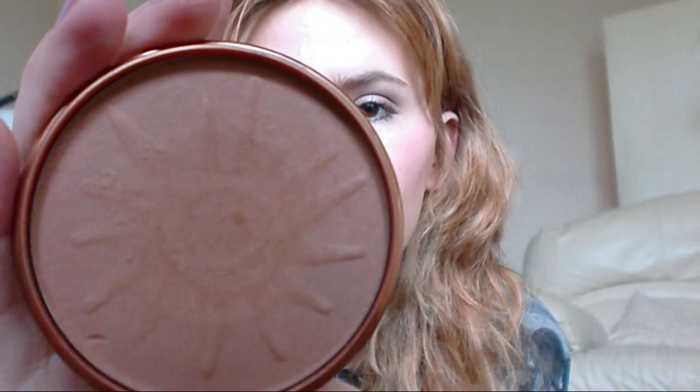For face products, for most of the month I was using this as a blush, and then for contour I was using my taupe blush. This is the Rimmel bronzer in Sun Bronze. I use that as a blush most days. Today I'm using Pink Cloud, but that's not my favourite.